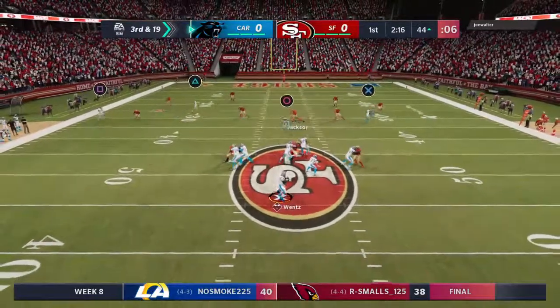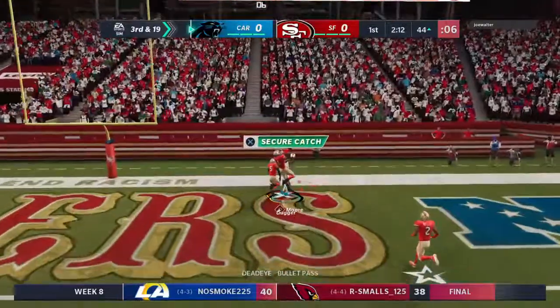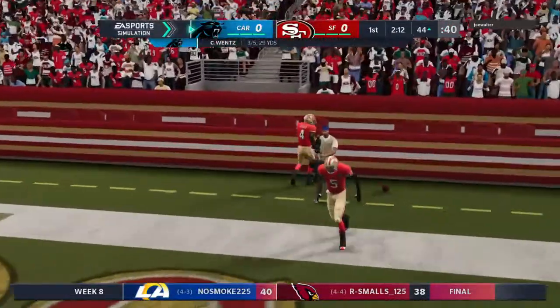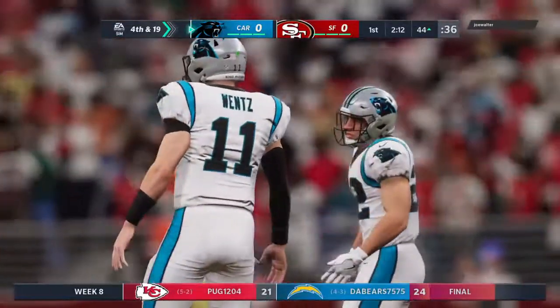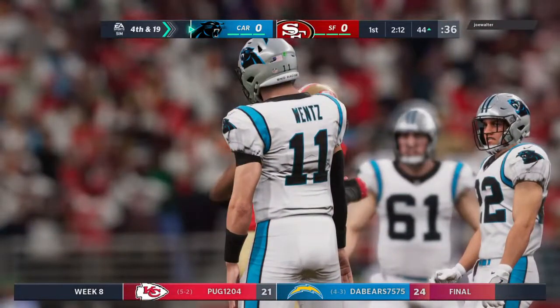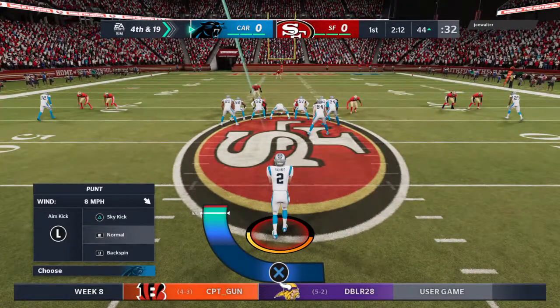On 3rd and long, it's Wentz. He lets this one fly toward the back of the end zone. And it's incomplete, almost intercepted. He had a great shot of picking that off in the end zone. It brings up 4th down. So on 4th down, kicking it away here, Michael Pilardi.